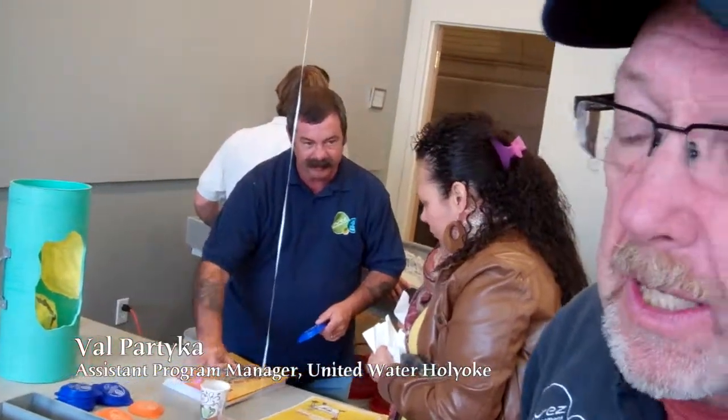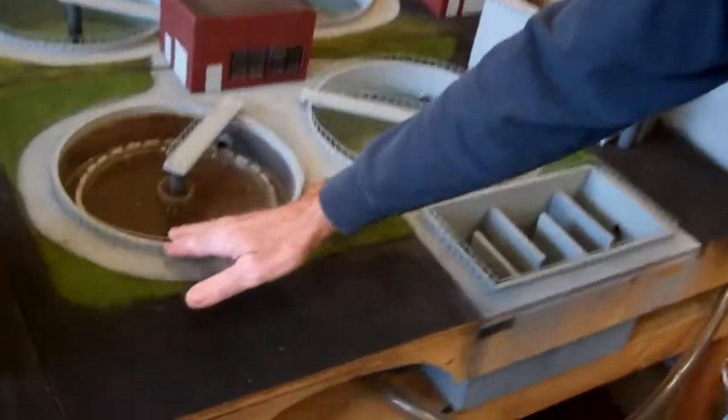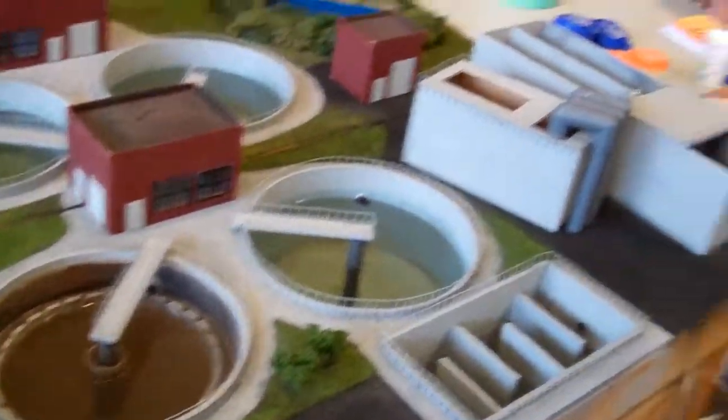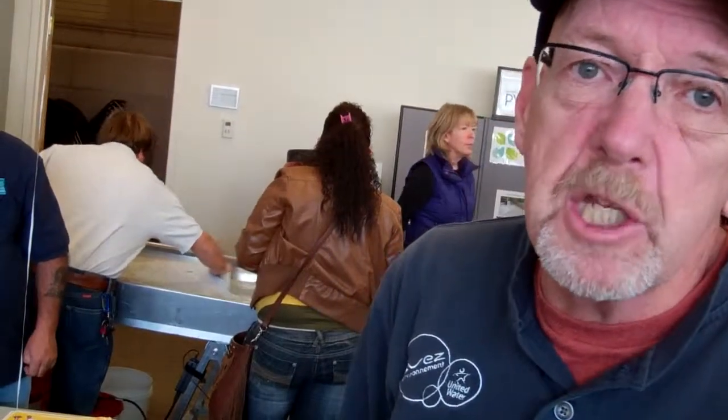So that's what we do with this interactive model. We bring it into schools. We can bring it to events like this. We just did, with this program, 7 Holyoke schools, 5th grade science classes. So the kids get to learn all about wastewater treatment without ever having to go to the treatment plant. It's not safe to walk around these tanks, you know. The railings aren't set up for young people. So the whole idea was to bring this to them and teach them.